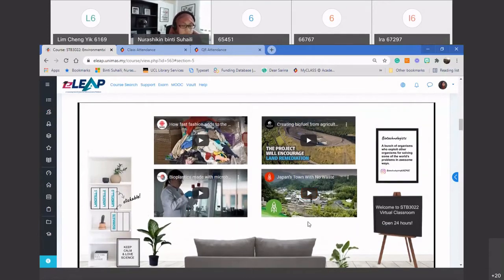Like us, we normally recycle the three main types of recyclables, right? Paper, aluminum cans, plastic bottles. Those are the most common. And even that is very challenging actually, because we don't have a lot of facilities for recycling.